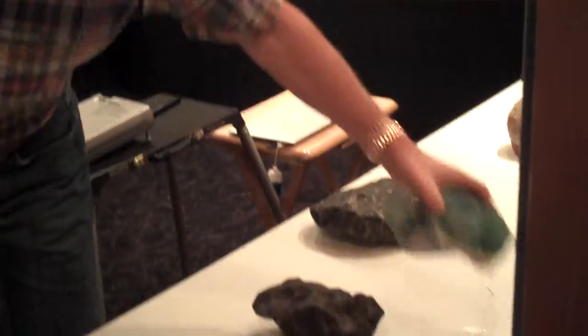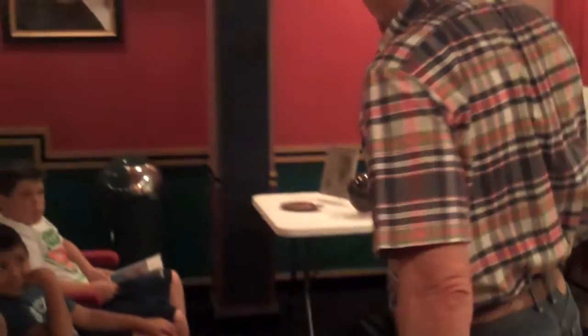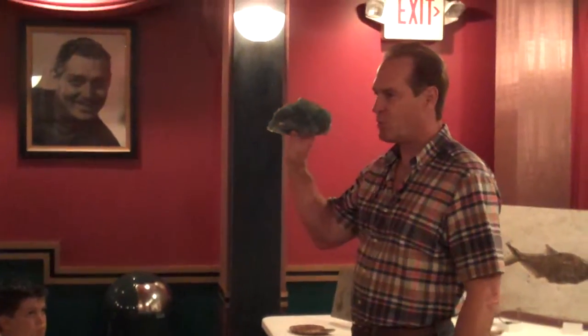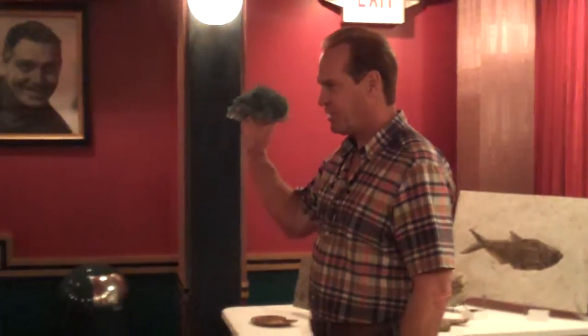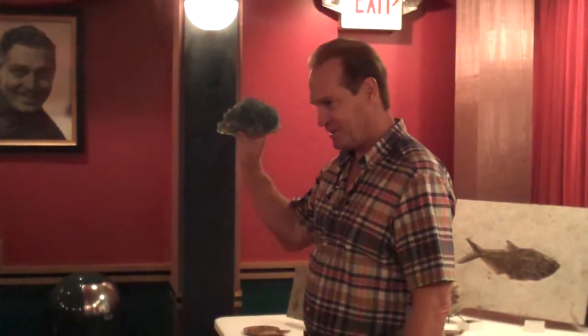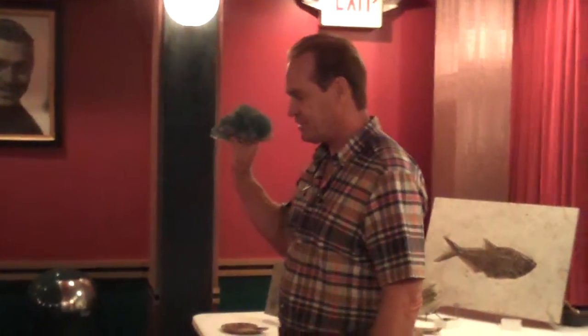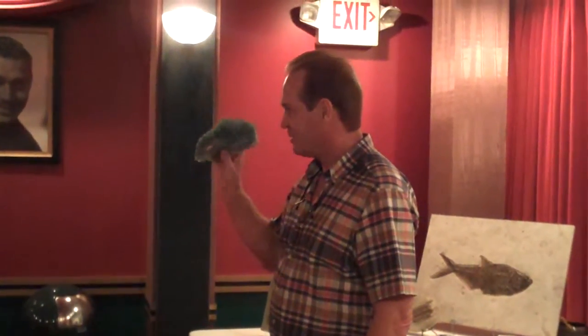And here we have something which you all should have in your teeth. Now, I don't want your teeth to be green, okay? But this is a mineral called fluorite. It has fluoride in it. And hopefully your toothpaste has some fluoride in it, and your teeth have some fluoride in them, because fluoride protects your teeth against decay. And you'll want to take care of your teeth, believe me. So, fluorite.